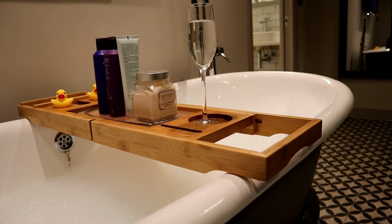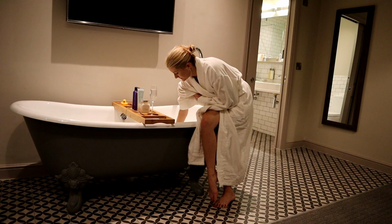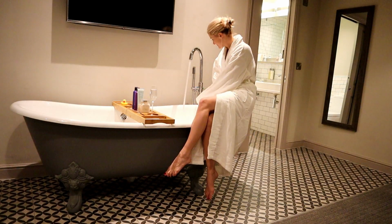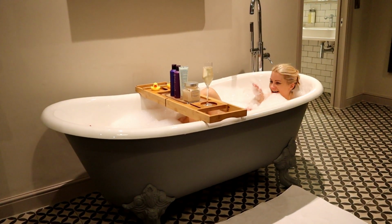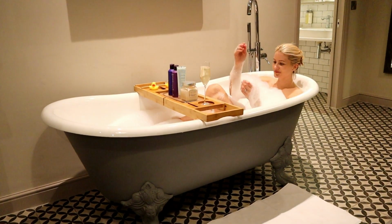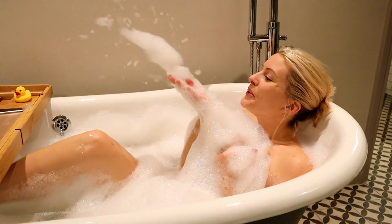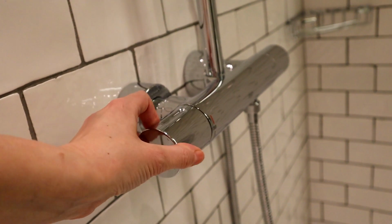So first of all guys, can we take a minute to appreciate this bath? I absolutely loved having this in our room. I have to admit I'm not really a huge bath person, and I really did run this for my husband, but I couldn't help jumping in and having a little splash about first. It was just so nice to have a bath in the room and make some mess with the bubbles.